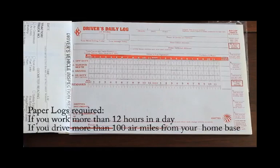Exception number 1 is for a driver that works more than 12 hours in a given day. On these days, you'll have to fill out a paper log. Remember, you can do this up to 8 times in a 30-day period. Exception number 2 is for a driver that goes outside of the 100 air-mile radius. Again, drivers are allowed to do this up to 8 times in 30 days, but you have to fill out the logbook when it happens.